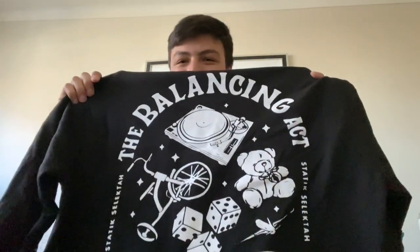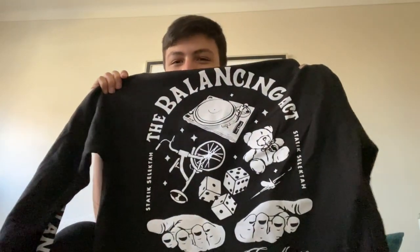Next up, we got a Static Selecta hoodie. For those of you who are hip-hop aficionados, hip-hop connoisseurs, this will stick out to you. It is the Balancing Act hoodie. Very good album. Has a lot of features on it. For those who don't know, Static Selecta is a legendary producer. This is his 25th anniversary album.